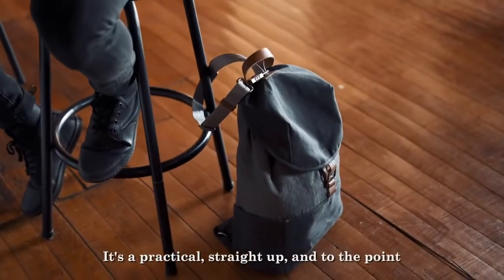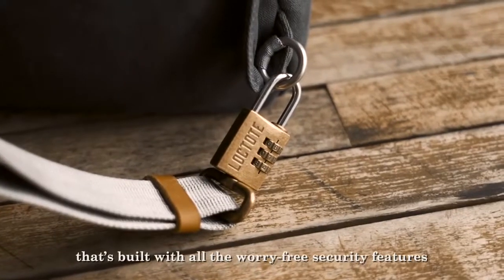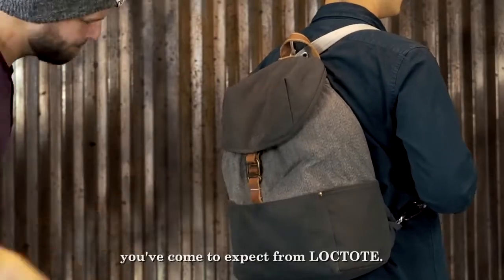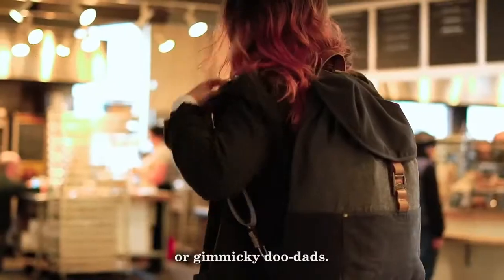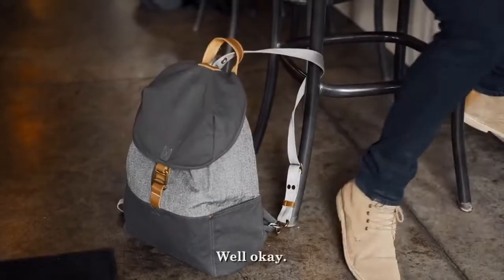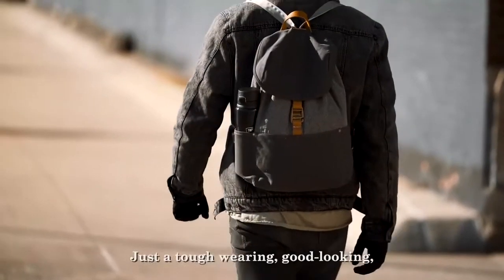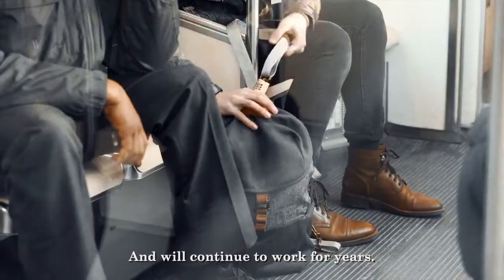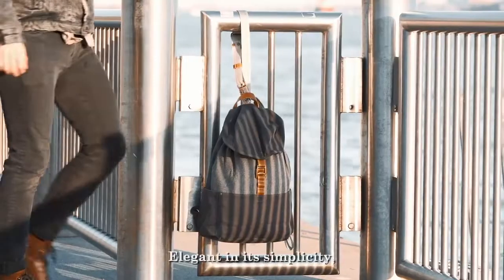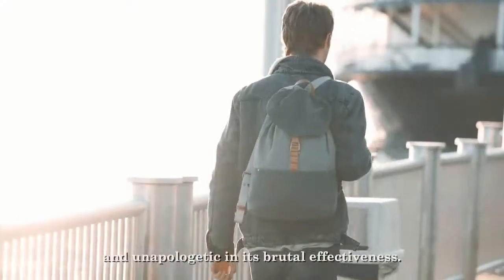It's a practical, straight up and to the point daily carry backpack that's built with all the worry-free security features you've come to expect from LOCTOTE. No electronic gadgets to fail or gimmicky doodads. Well, okay, maybe one. Just a tough-wearing, good-looking, simple secure bag that works and will continue to work for years. Elegant in its simplicity and unapologetic in its brutal effectiveness.